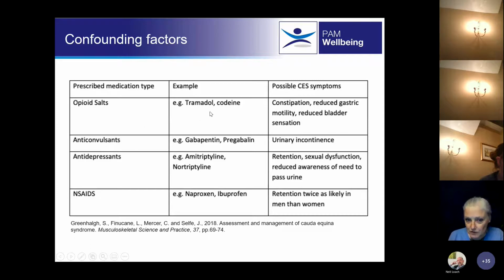So, for example, with tramadol or codeine, you can have constipation, as many of you probably know. You can have reduced bladder sensation. With naproxen, you can have urinary retention, and it's twice as likely in men than women. So when you're on these medications, and certainly if you're on them for a long period of time, you can have other things going on that will cloud the picture. So that's why we often take a drugs history when we're assessing someone, because we're trying to form our own opinion, and for many of us, our own diagnosis as to what's going on.